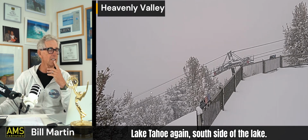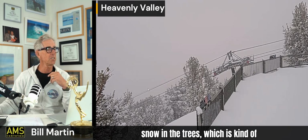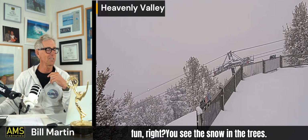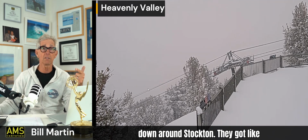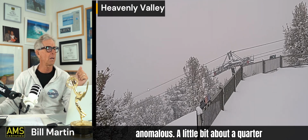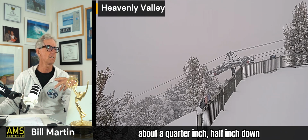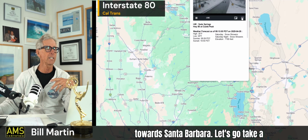This snow, this is Lake Tahoe again, south side of the lake. Not a lot of wind with this weather system, but snow coming down. You see snow in the trees, which is kind of fun, right? And we got rain. We got a bunch of rain down around Stockton. They got almost an inch of rain in the last 24 hours. We'll look at that. It was really anomalous. About a quarter inch, half inch up around Cape Mendocino, about a quarter inch, half inch down towards Santa Barbara.